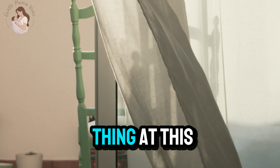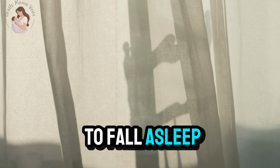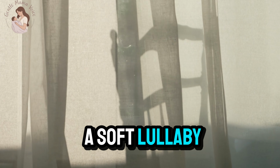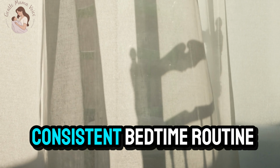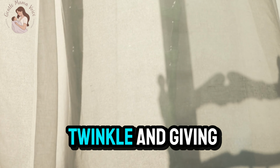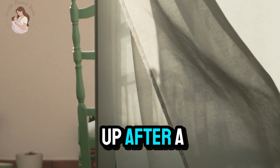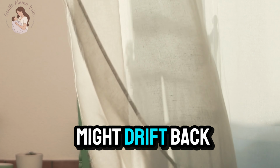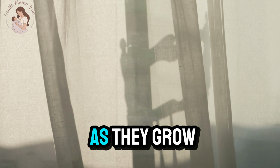But here's the thing. At this age, they can't self-soothe yet, so they'll often need your help to fall asleep. A gentle rock, a soft lullaby, or even a cozy swaddle can work wonders. Try creating a consistent bedtime routine, like dimming the lights, singing Twinkle Twinkle, and giving a warm cuddle to signal it's time to sleep. If they wake up after a short nap, give them a few minutes, they might drift back off. Supporting healthy sleep now sets the stage for better rest as they grow.